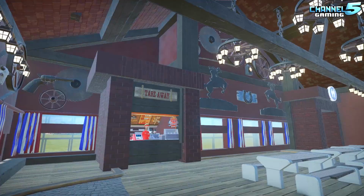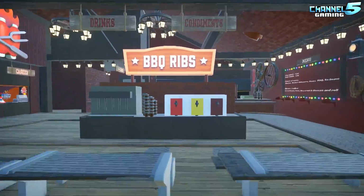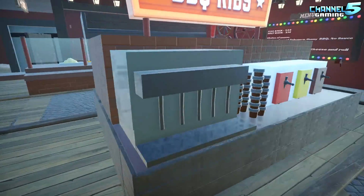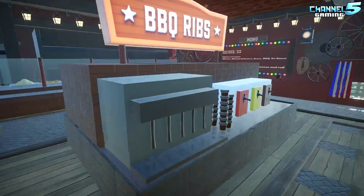Takeaway. That really has the Rib House feeling. Yeah, it does. I like the condiments. Oh, that's wonderful. Is that a menu on the wall?